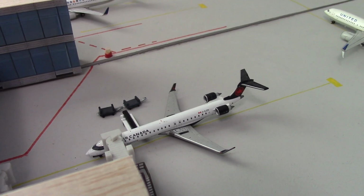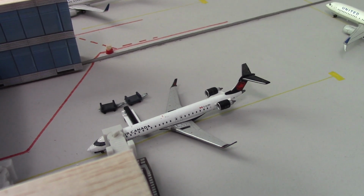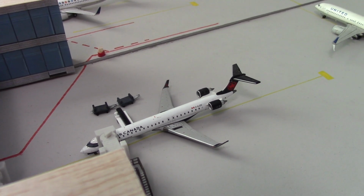Now for the final handheld one, we have an Air Canada CRJ 900, getting some luggage on board and some passengers on board, and we'll be heading out to Calgary.